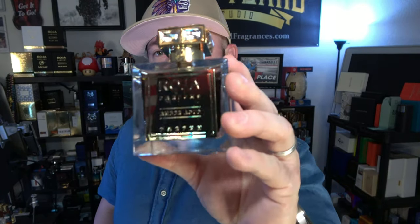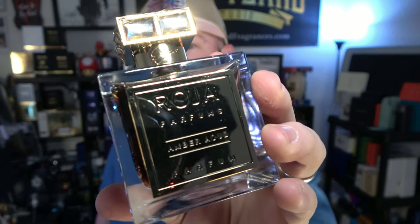Because this stuff is special. It is a special fragrance, but one that I only see personally enthusiasts and aficionados really being able to appreciate. My opinion, of course, but that's how I view it. And it's one of the best out there. That's why it's so high in the list. It's Roja Parfums, Amber Oud.